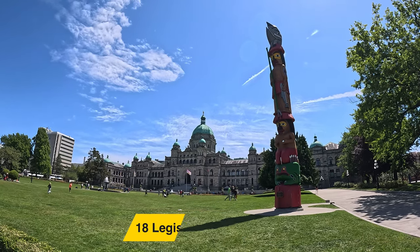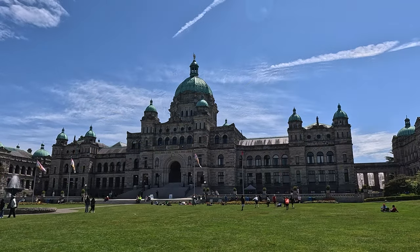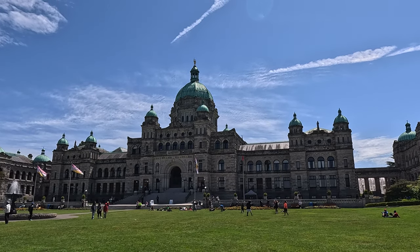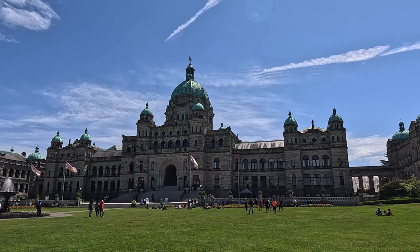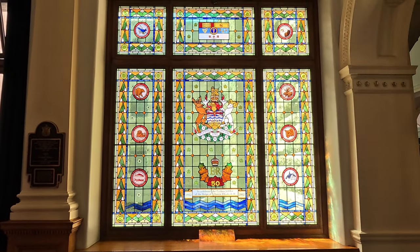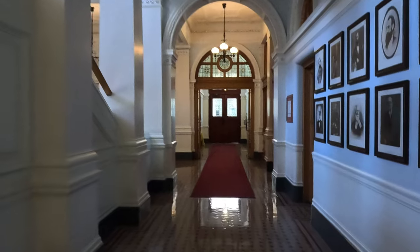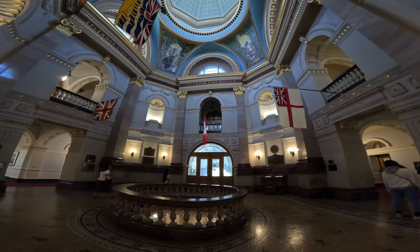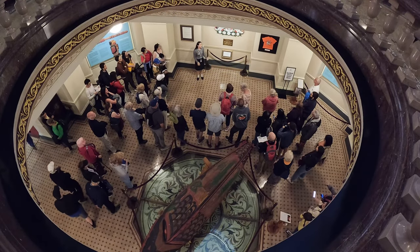We restricted ourselves to going to the British Columbia government buildings. That's the Legislative Assembly building that you see. Entry to it is free. We decided to have a tour of the buildings. The architecture of these buildings was certainly neo-colonial British in style.